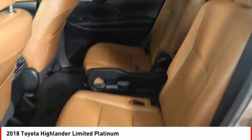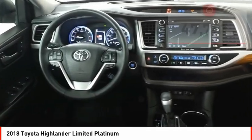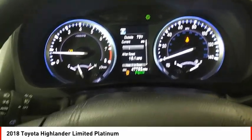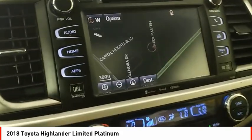A 2010 top safety pick, the Highlander is where substance meets style. This vehicle has less than 50,000 miles. This vehicle offers reliability and good looks at a great price. So come in and take a test drive today.